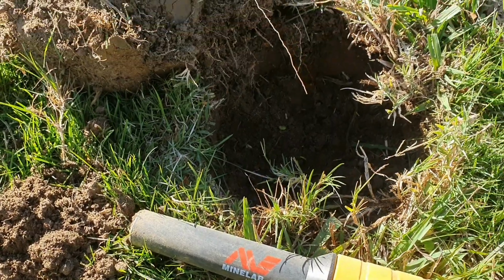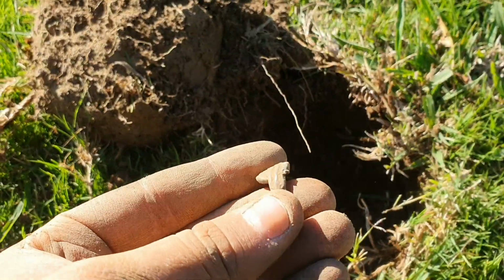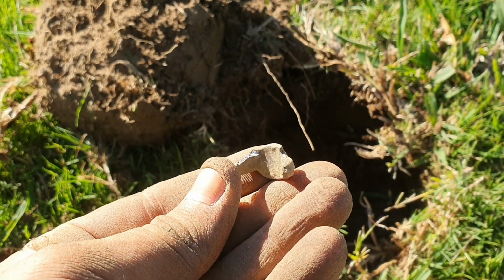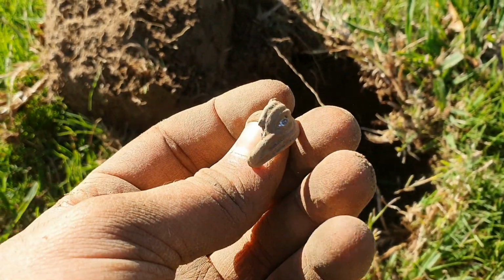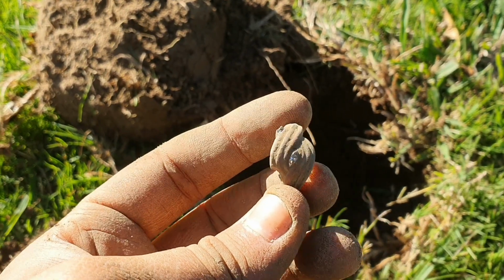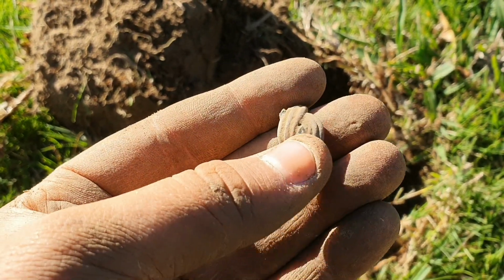Solid 17 here. Found half of what looks like it used to be a ring, and it's got a little ding there, so it might have got hit by the lawnmower or something, but it's got a pretty copper color and one little gemstone in the middle, whether it's a gemstone or glass, who knows.